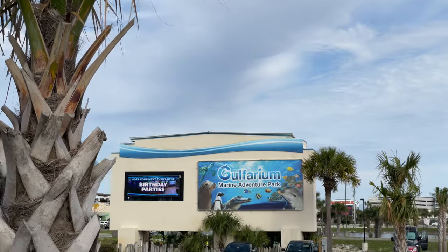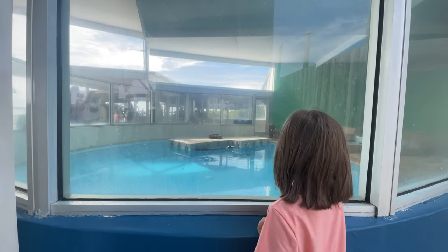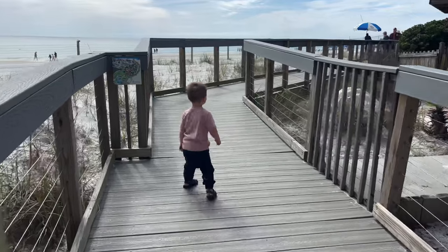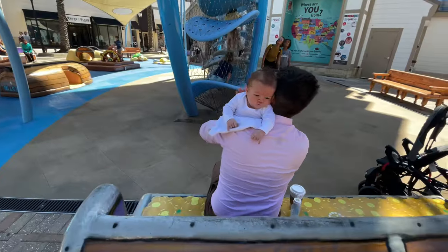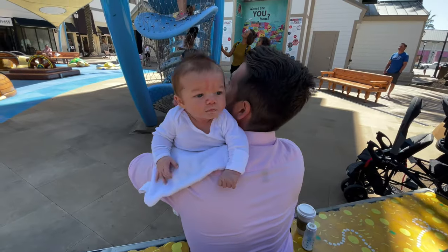And the first stop on our list was the Gulfarium on Okaloosa Island. So when we arrived, we missed the final dolphin show of the day, but there's a sea lion show in just a little bit, so we'll check that out. Pierce was just a tiny little baby the last time that we came here. Literally, he was like 4 weeks old. So he is having a great time running around looking at all the different sea animals.